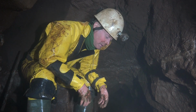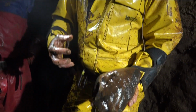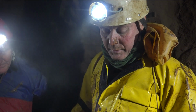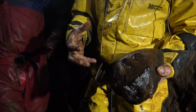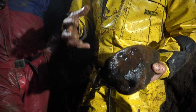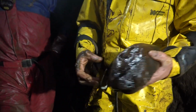No, absolutely agree. This just looks like a cobble, but it's actually sandstone. So this cobble has come in from surface. And when we were dive digging the sump, I've got a cobble about twice the size of this on my mantelpiece that's perfectly round. And what that tells us is that the cobbles come from surface, but the volume of water that requires to move such a massive cobble from the surface all the way down into that sump's big.